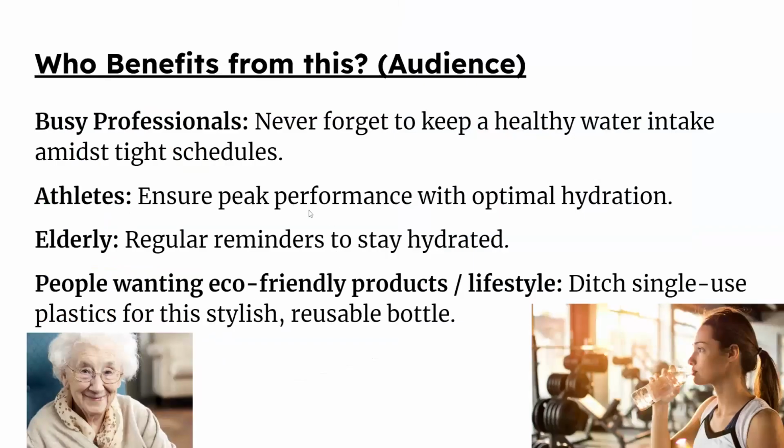So who benefits from this? The audience of this selling pitch would be busy professionals, because they can keep a healthy water intake amidst tight schedules, and athletes, to ensure peak performance with optimal hydration. Also the elderly, because they need regular reminders to stay hydrated, and people wanting to switch to more eco-friendly products or lifestyles so they can ditch single-use plastics for the stylish reusable bottle.